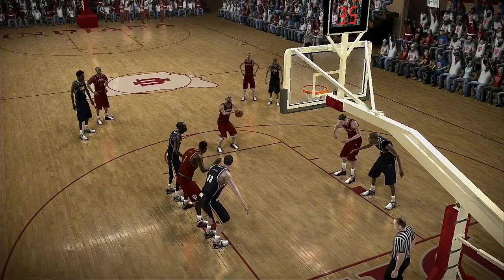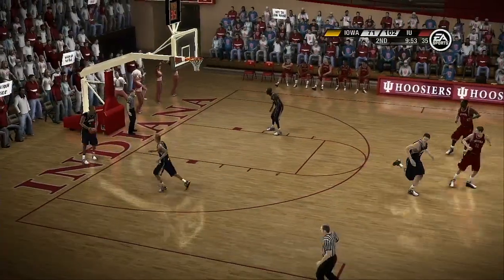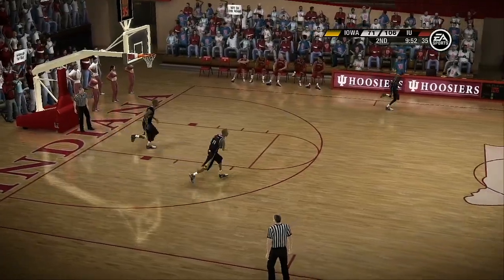How important is it to get to the free throw line? Well, you know, those bonus points, Brad, you get those simple points. They add up at the end, plus you get people into foul trouble.